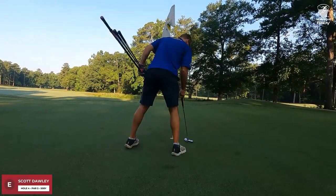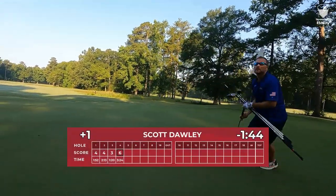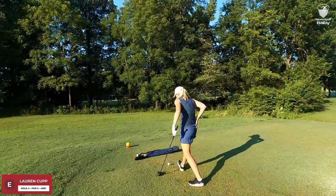Scott for par. Bogey. Burns the edge. Picks up his first bogey of the day.